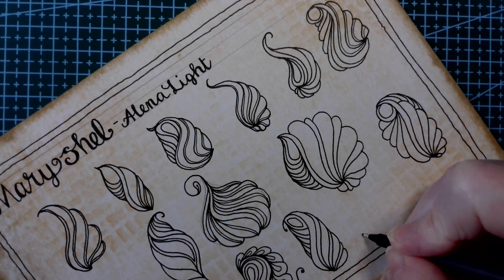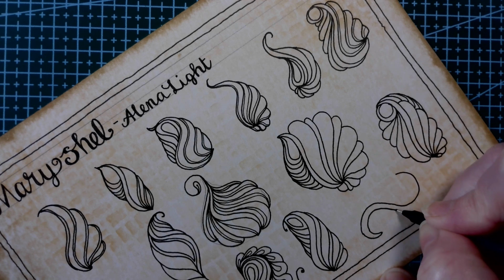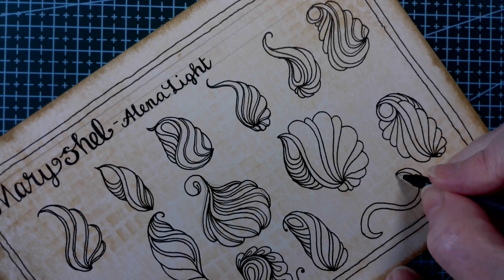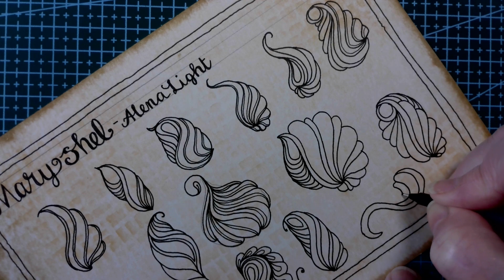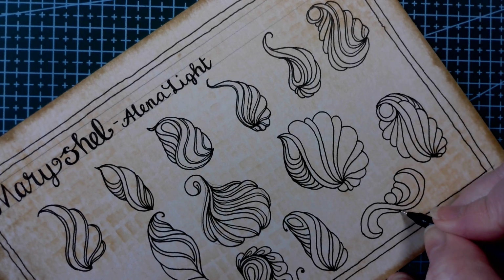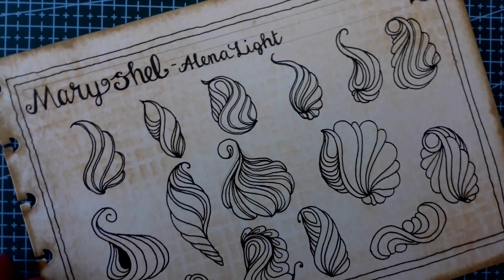So if I do that here, so I'm going to do a really exaggerated version of the S shape, but more like really like a letter S. So this one is where I'm going to go on that side, and then I'm going to do the same on this side and end up with that there. Same idea, slightly different presentation of it.